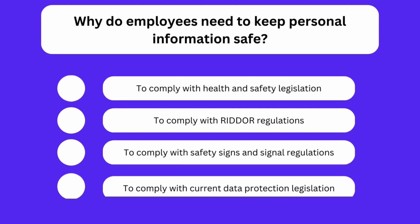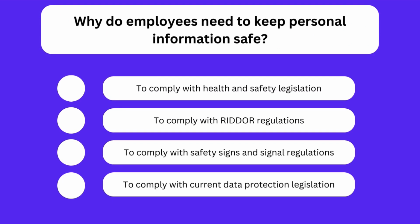Why do employees need to keep personal information safe? So the correct option is the last one. They need to keep personal information safe to comply with the current data protection legislation.